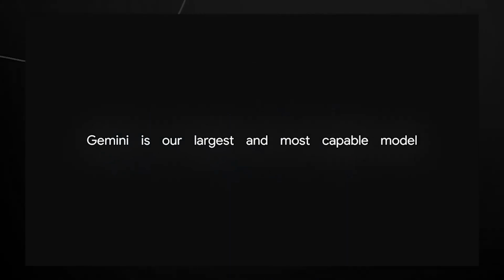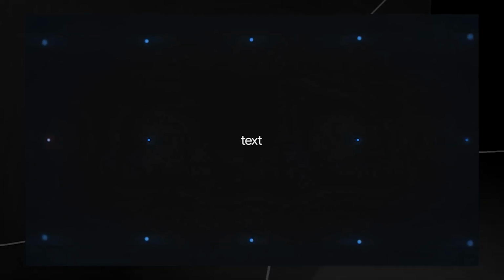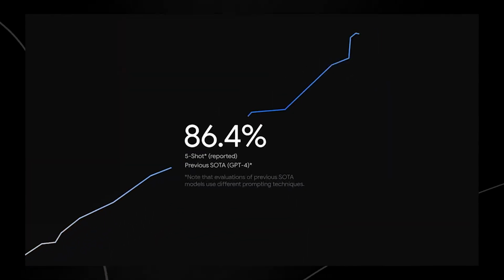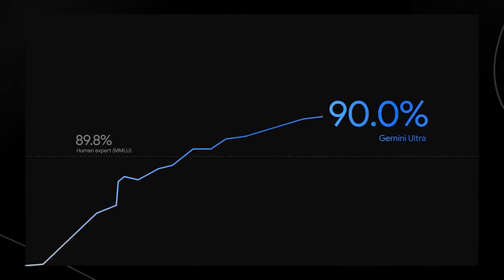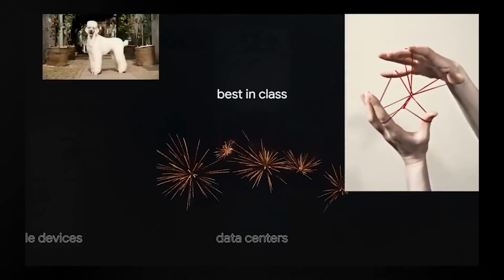Gemini is our largest and most capable model. It means that Gemini can understand the world around us in the way that we do and absorb any type of input and output. So not just text like most models, but also code, audio, image, and video. What's amazing about Gemini is that it's so good at so many things. As we started getting to the end of the training, we started seeing that Gemini was better than any other model out there on these very, very important benchmarks. For example, each of the 50 different subject areas that we tested on, it's as good as the best expert humans in those areas. It's very rare that you can work on a technology at a foundational level and it simultaneously can impact all our products. We created a family of models that can run on everything from mobile devices to data centers, each of which is actually best in class.